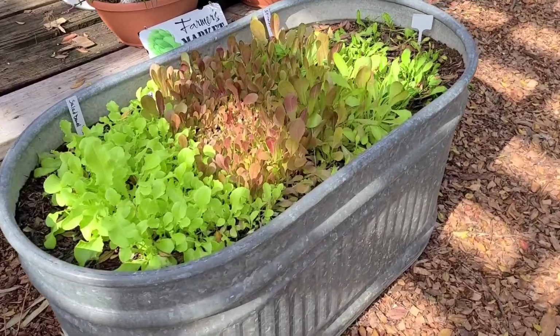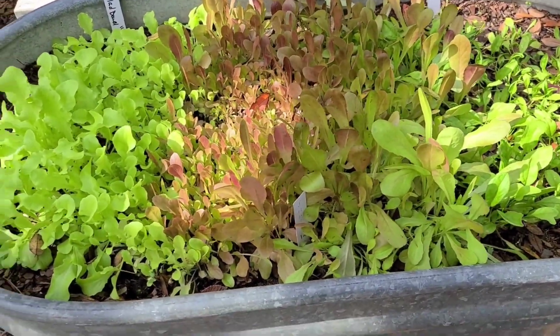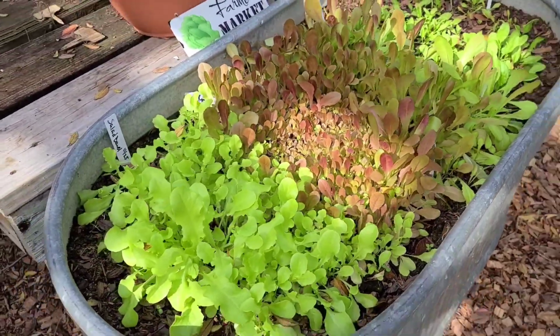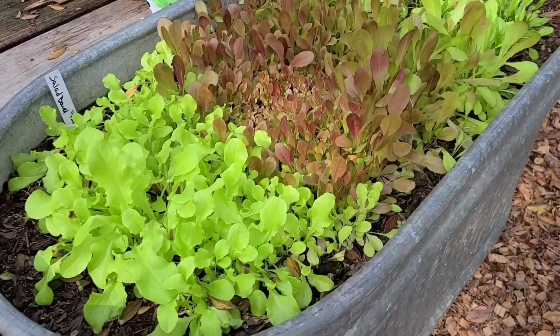I wanted to show you guys my little lettuce area. This is our second sowing of lettuce in this rusty old water trough my husband brought home for me.